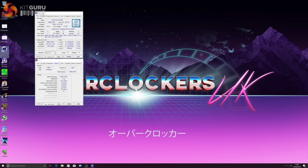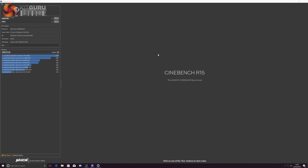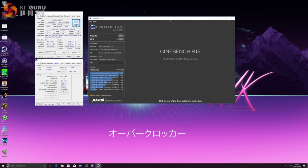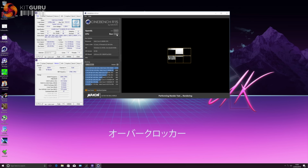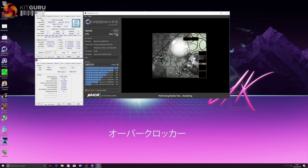So once we've opened that, we can open Cinebench up. Just accept the licensing agreement there and run, and we'll see it quickly renders the page. Here we've got 6 cores, 6 threads, so no HT. HT does actually help with this benchmark, but for gaming it's not affecting anything at all.